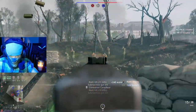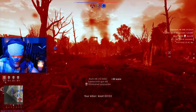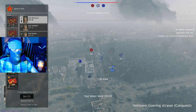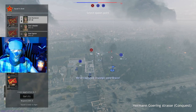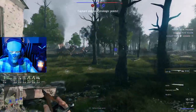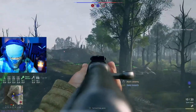You don't need to get too crazy. You don't need to get too worried about seeing a bunch of Germans. Just keep reminding yourself, hey, bud, it's going to be okay. See, our rally point's still doing work there. As long as our team keeps using that rally point and defending it, we have a massive advantage against the Germans.